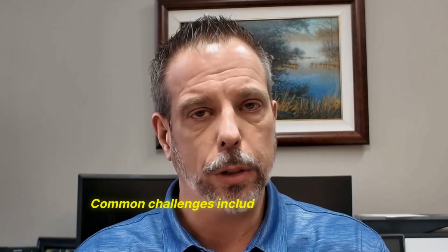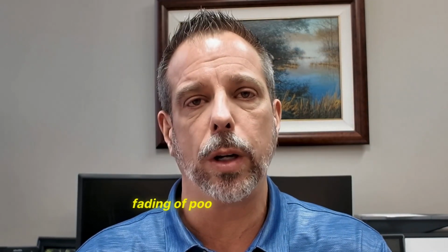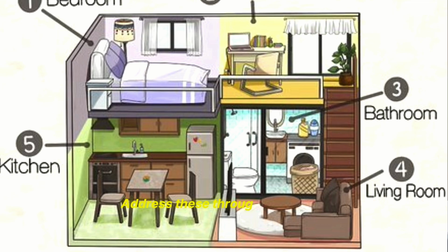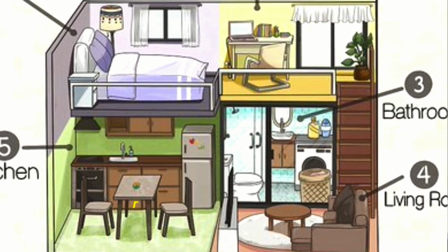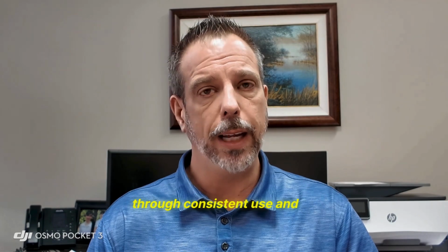Common challenges include interference between similar locations and fading of poorly maintained images. Address these through distinct palace design and regular review. Keep palaces active through consistent use and updating.